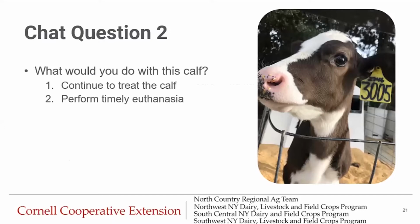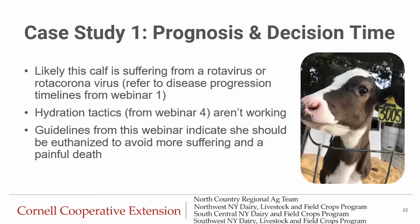So that brings us to chat question 2, and this is a simple 1 or 2. Would you, 1, continue to treat this calf, or 2, perform timely euthanasia? So when we look at this case study, this poor little heifer calf, prognosis with this calf really isn't all that great. So it's decision time. So likely she is suffering from a rotavirus or a rotocoronavirus. You can refer to the disease progression timelines from webinar 1 to refresh your memory. We know that hydration tactics, like what we talked about in webinar 4, those aren't working. So guidelines from this webinar indicate she should be euthanized to avoid more suffering and a painful death.